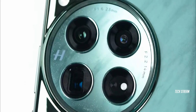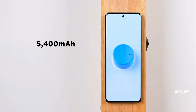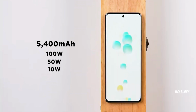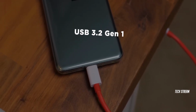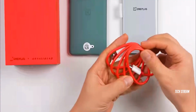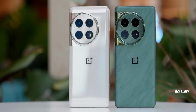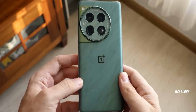Just as a reminder, the phone comes with a huge 5400 mAh battery to keep its display running. It comes with 100-watt wired charging, 50-watt wireless charging, and even a 10-watt reverse wireless charging capability. Not to mention, it also has a USB 3.2 Gen 1 port. The surprising part is that all of this comes in the box, which is quite rare in the smartphone industry these days. With the OnePlus 12, OnePlus has managed to include all the missing features from their previous phones.